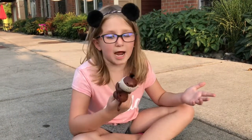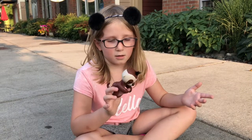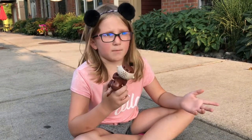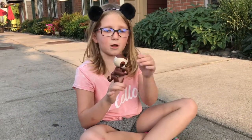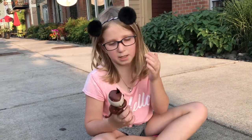There was another color, but I didn't want that color. I wanted this one. It's pretty cute. And there was a purple and pink one. Like it was like this one, but just different colors. The hair was like pink.